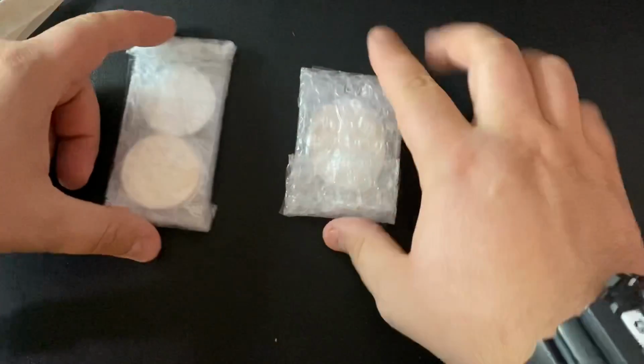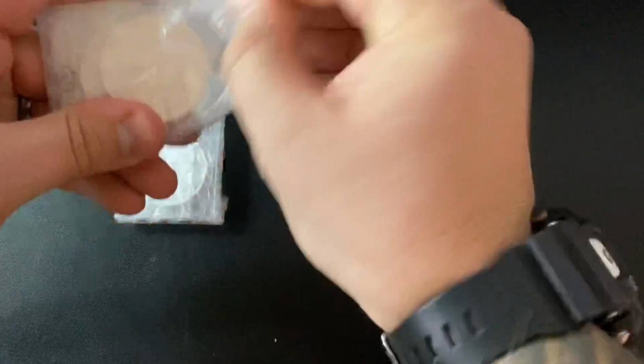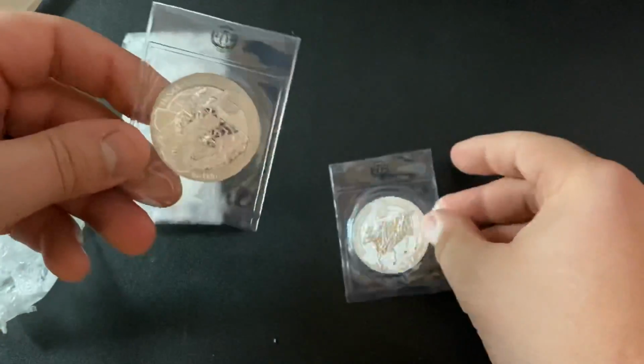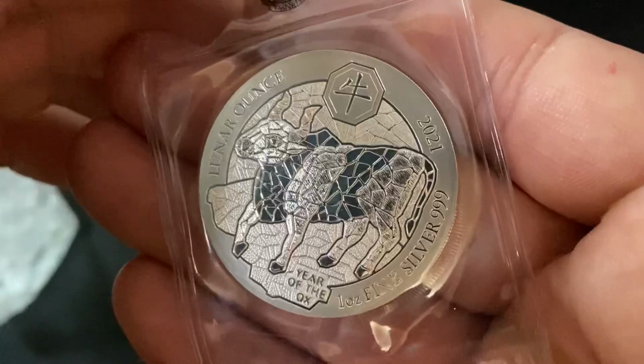Perfect, so we got two different items it looks like. I ordered these a while ago because they were on pre-order, but very excited they finally came in. See if we can get this open here without too much trouble. Alright, so here we go. This is the first little group of coins here. They're both the same. It's the Rwanda Year of the Ox. And these are really cool.